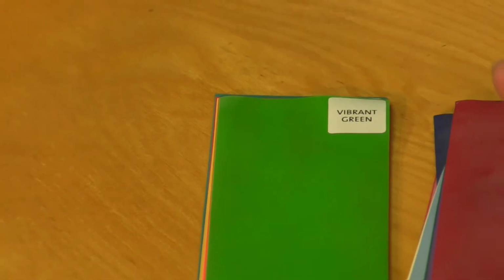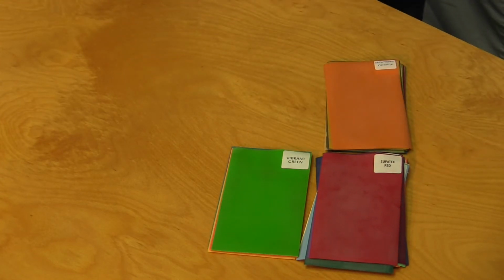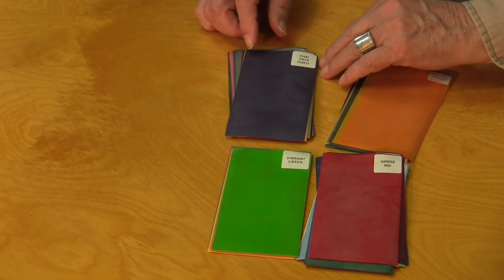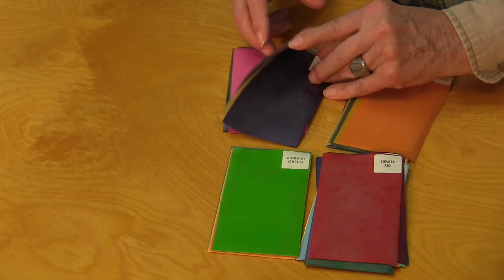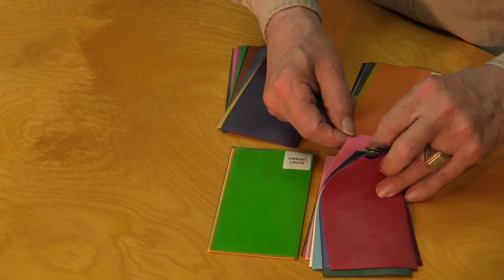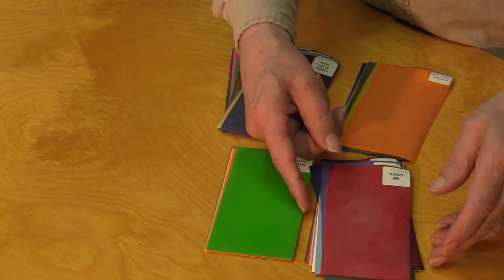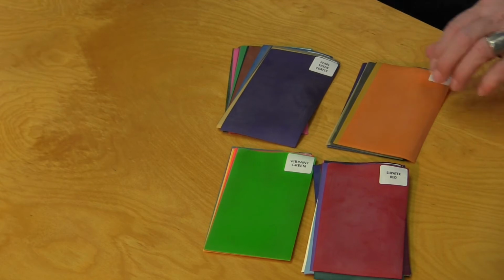You figure, I don't know how many colors are here. There's quite a few. When you put all these together, you've got a good variation of colors to make different things. There's flesh colors. Here's pearl sheen fuchsia. They make a pink. And I think there's one in here that's more of a natural, they call it flesh colored. So if you want it to look like you don't have anything on, you buy the flesh colored latex.